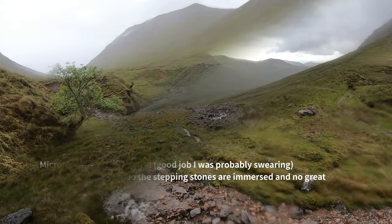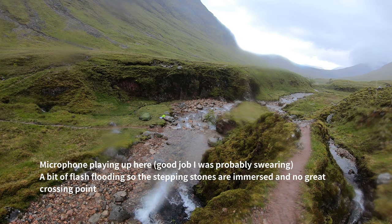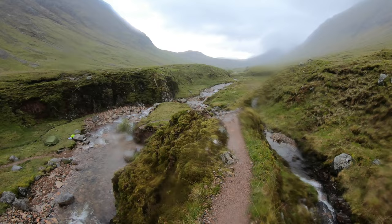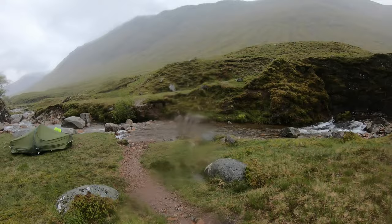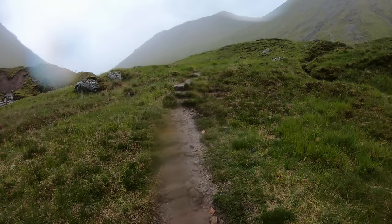Oh, I have to get across the river. Just went through it, to be honest. No point trying to go across rocks, I think it'll be too slippery. It doesn't look that deep. As long as it doesn't come over the ankles, I'm fine. Just went straight across it. I think it was just not deep enough to go over my boots, and I didn't manage to fall in.